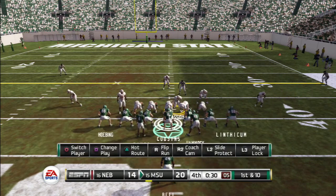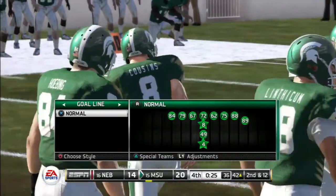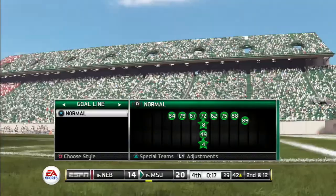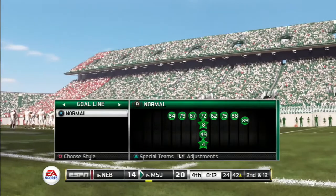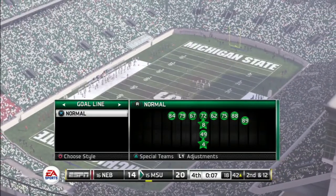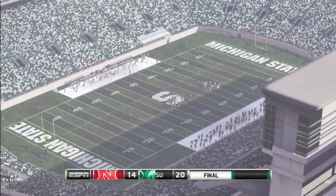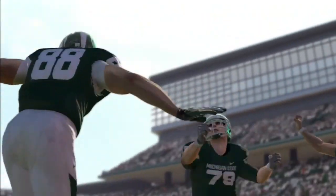We should just see the quarterback take a knee right here, winding down the rest of this clock. Takes a knee. And this one comes to an end. Our final count in this game, Michigan State 20, Nebraska 14.